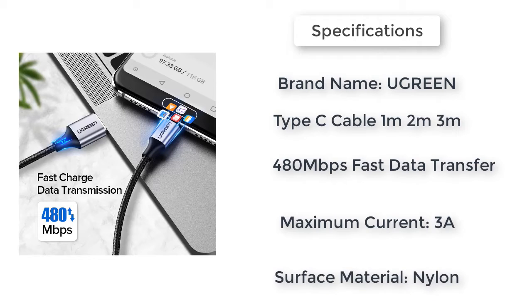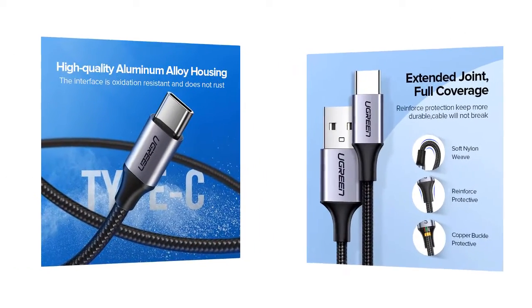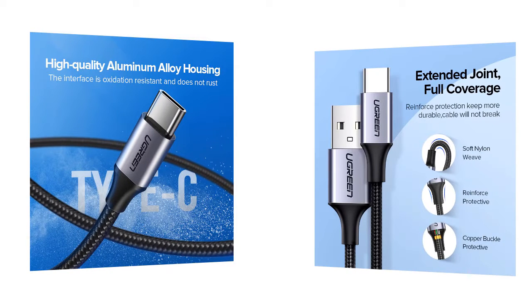Connector A, USB-A. Features, alloy connector. Type, USB Type-C cable, USB-C cable, USB cord. 95 minutes fully charged. Upgrade 3A fast Type-C cable.